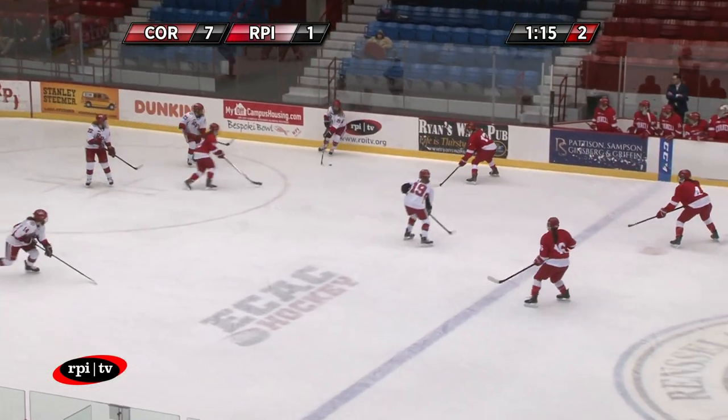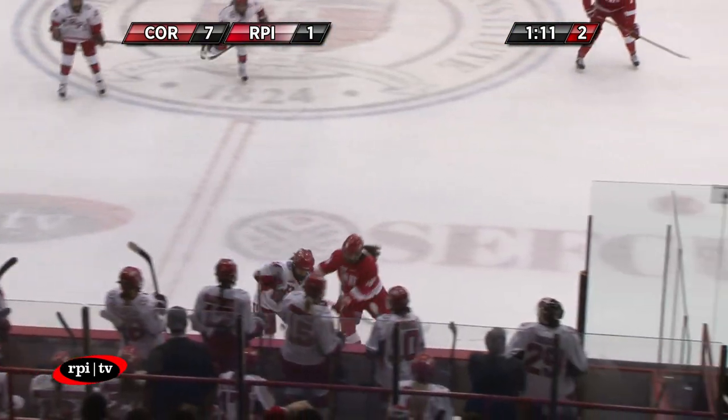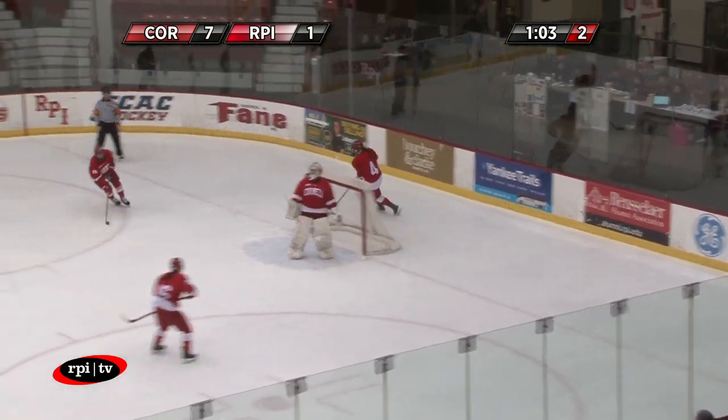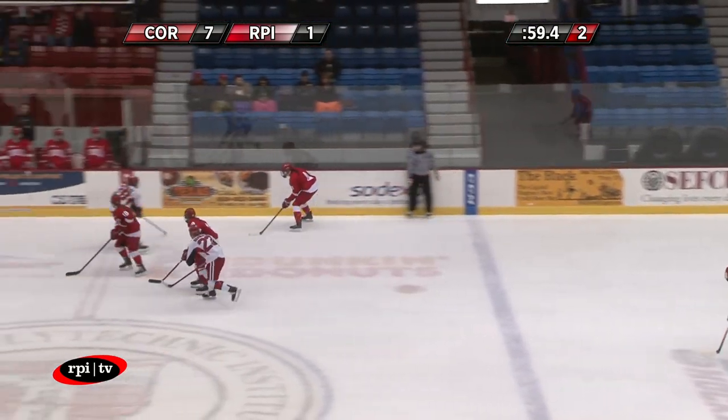Capel takes a look. Finds Weiss through her skates. A coming together of sticks along the boards in front of the RPI bench with Song. And now it's lobbed in. Boissonneau going to help it aside with a stick. Neely. For Cornell, minute to go in the second period.